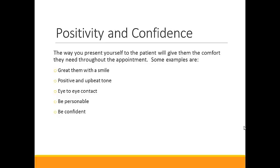Always uphold yourself with an array of positivity and confidence. The way you present yourself to the patient gives them the comfort they need throughout the appointment. Some examples might just be, greet them with a smile. Use a positive and upbeat tone. Maintain eye-to-eye contact. Be personable and be confident.